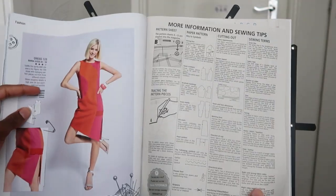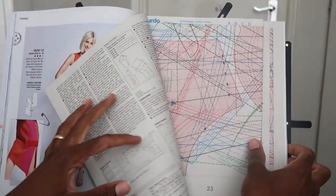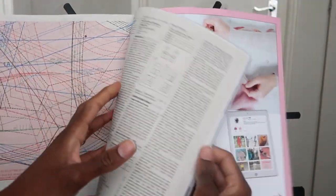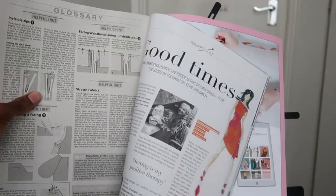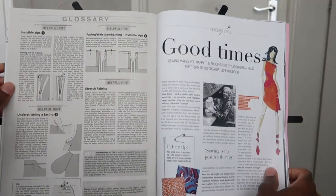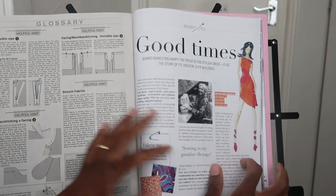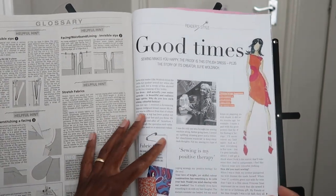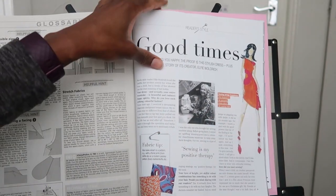Then over here we've got the instructions, and of course the patterns and more instructions. And they're focusing on the designing of that particular top. It's over there, the dress. Sewing brings happiness. I think she's the designer of that pattern.